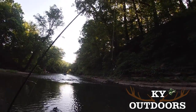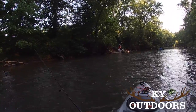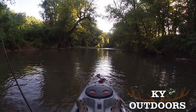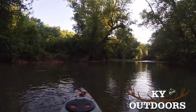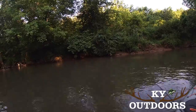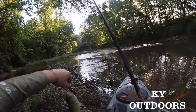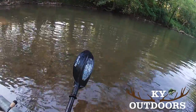There's a small one. I got a small one. Little bidian. Red eye, fellas. Number one. There's fish. Big old rock bass. Good Lord. That's a monster. Well, it may not look big on camera, but I'm telling you, that thing's a little feisty thing.